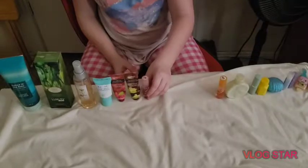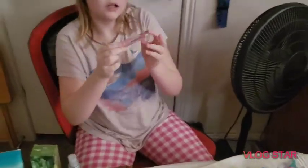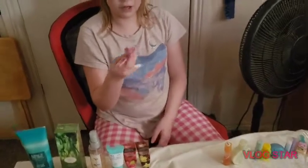Guys, this is another Expressions one. It's called Strawberry, and it's just amazing. So look at that liquid. Tip top, okay. So this is, like I was saying, a strawberry version. I'm just gonna try this on and then we're gonna move on to the next one. It's nice.